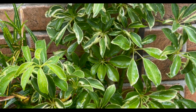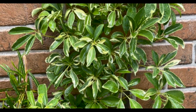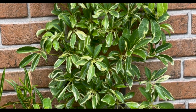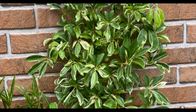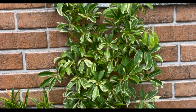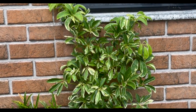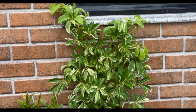And if you prune it correctly, it branches out and becomes this full, bushy indoor tree. It's not super picky, but does appreciate some direct morning light and regular watering. If you've got the space for a larger plant and want something that gives you height and volume quickly, this is a great pick.